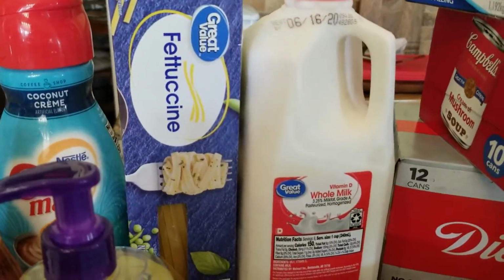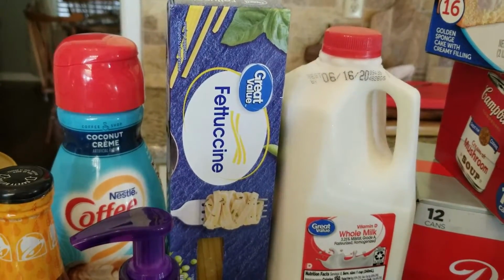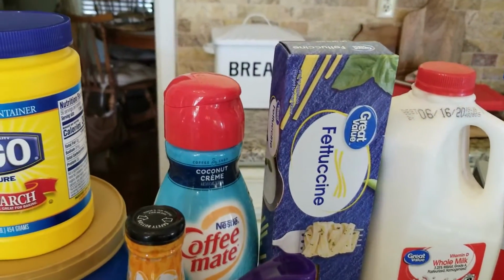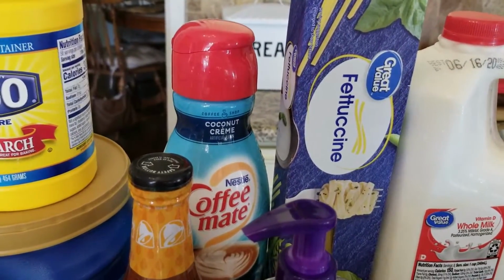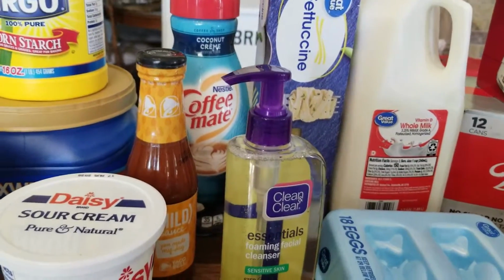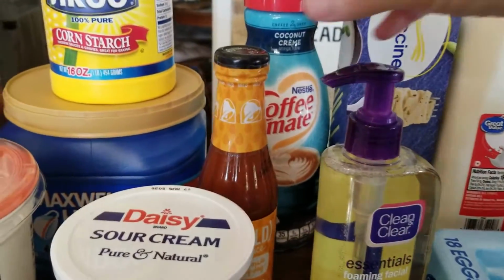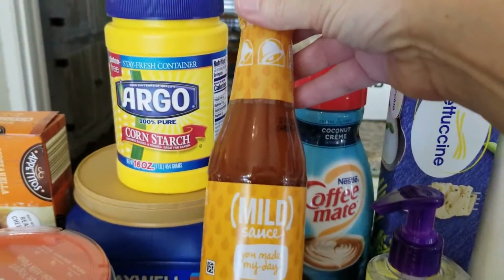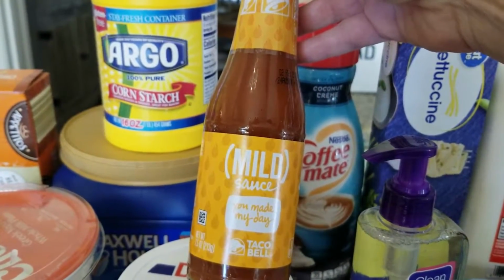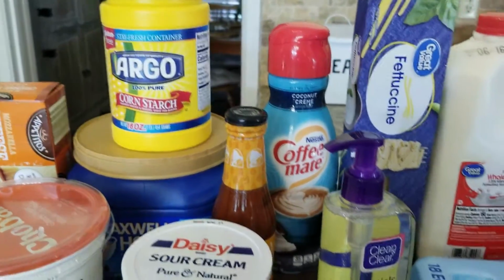I got a half gallon of whole milk and some fettuccine noodles. I'm gonna make some crab Alfredo this week. Another thing of the coconut creamer by Coffee Mate. That's for my son. Also for my son is the Clean and Clear Essentials Foaming Face Wash. And then some Taco Bell mild sauce.